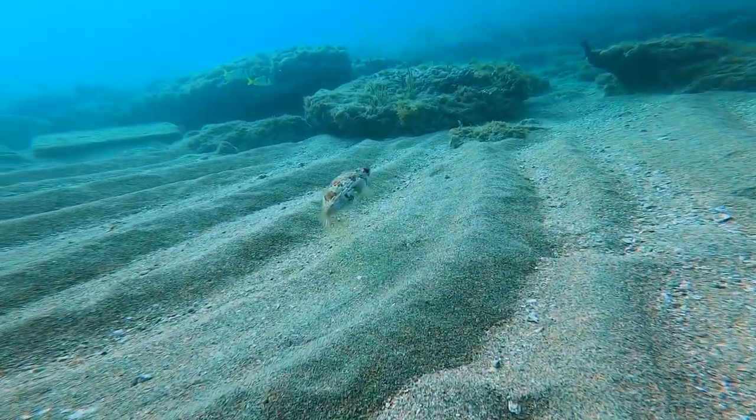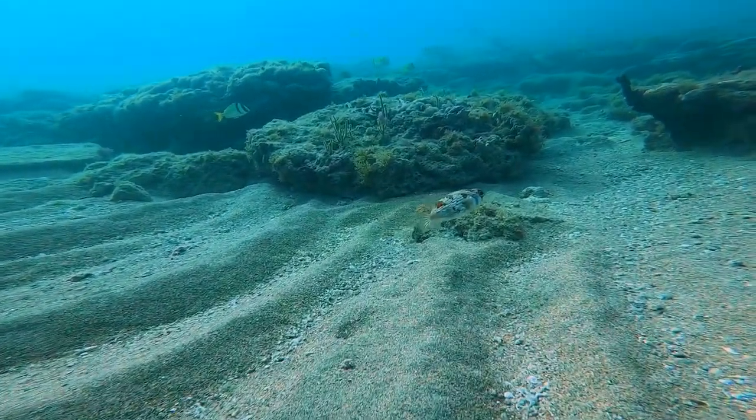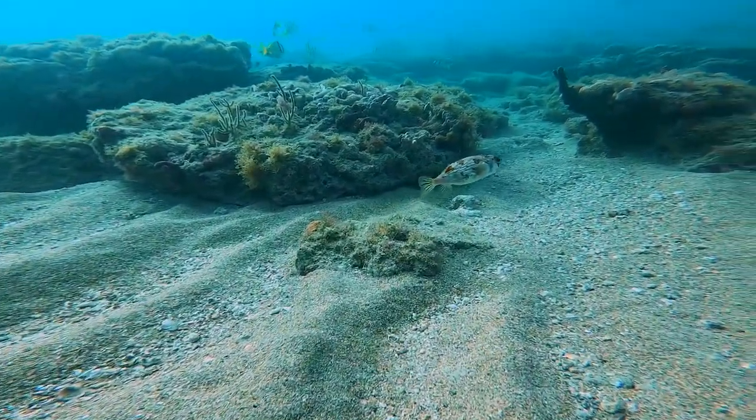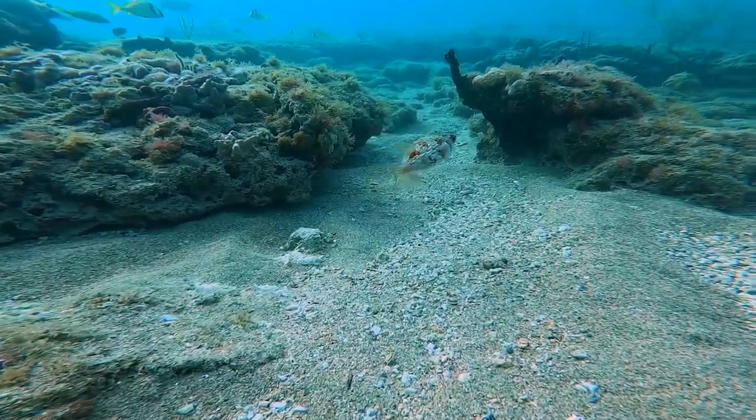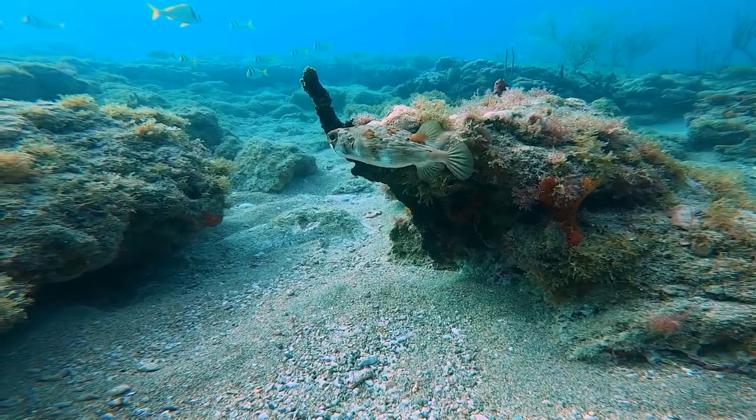This guy is a species of porcupinefish. They are really cute. They don't grow too big. They stay on the smaller side. However, their eyes, in proportion to the rest of their body, do seem pretty big. They kind of bulge out the side there. They give them a really interesting look.